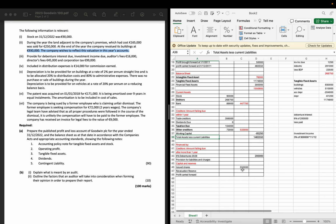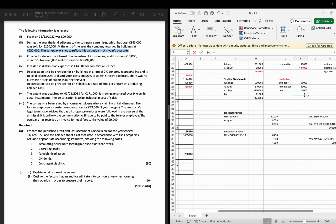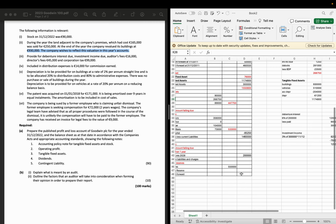Okay, our revaluation reserves are our last one, and that's 255. And then finally, our profit brought forward is 1,550,800, our answer from our first page. Add those three together, and that'll give you your capital. And then to that, you must add your debentures.